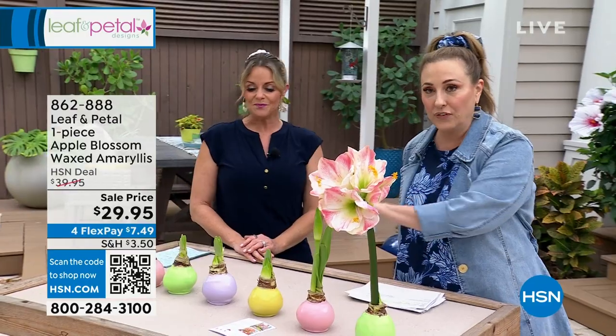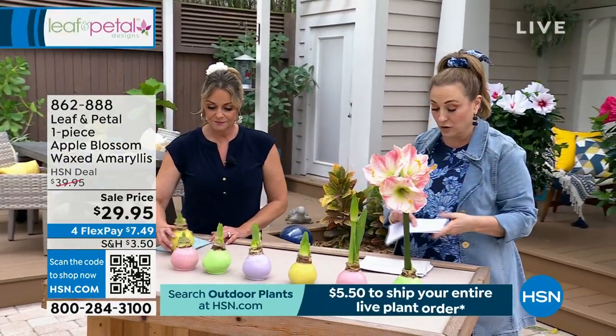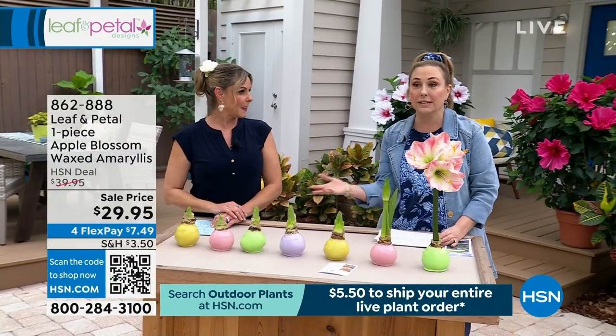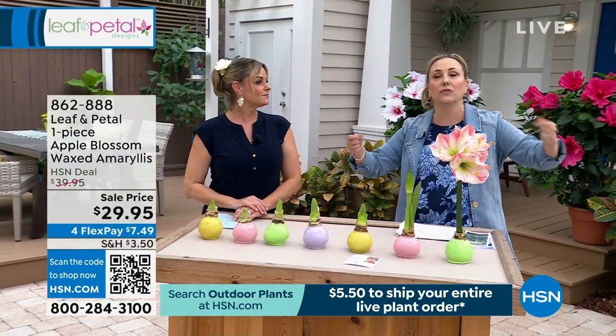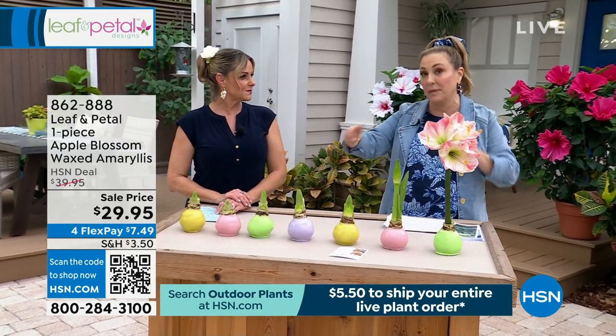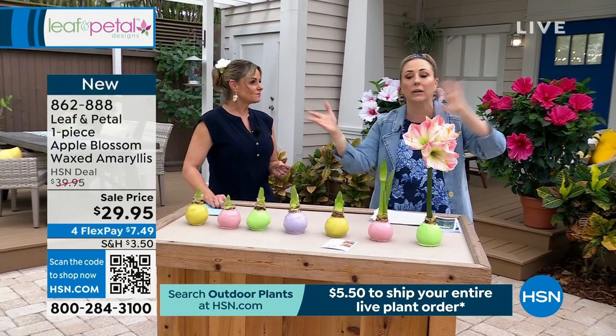So it's $5.50 to fill your cart from Leaf and Petal. You can get as many things as you want in the show. If you buy three of them, the shipping is not going to be any different. It's $5.50 for the day, even if you're sending them to different addresses, maybe one to your mom, one to your cousin, one to your sister, one to your daughter.